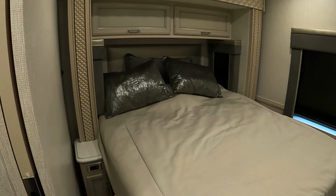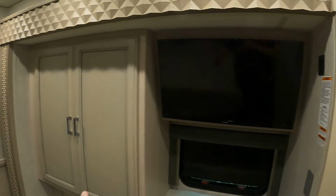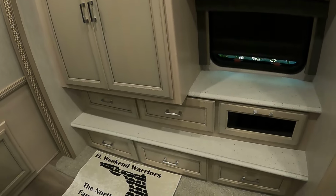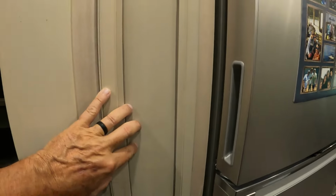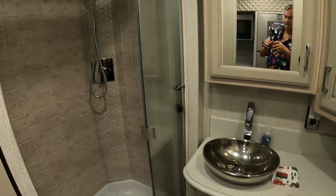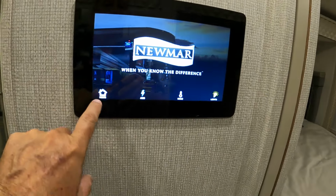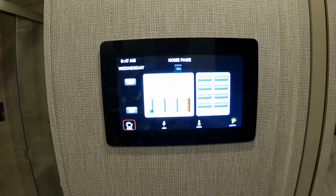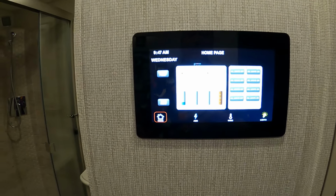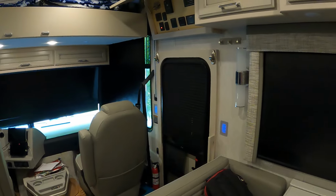And here's the bedroom. Got a queen size bed that flips up. There's plenty of storage under there. We've got a nice TV over here and a bunch of storage in here and a bunch of storage down there on the floor. We have a pantry here. I'll show you the bathroom. We got a shower. And here's the touch panel. So that's all digitally electronic. It's not Bluetooth, so it doesn't connect to your phone. So I'm sure that's coming later. But so far, we've been happy with it.